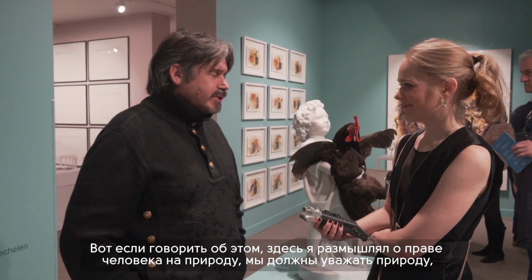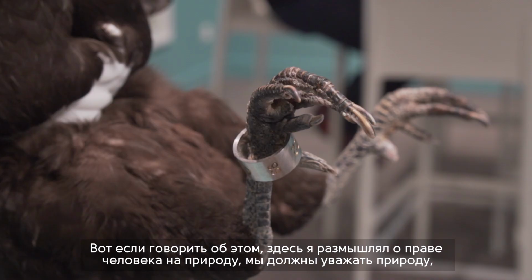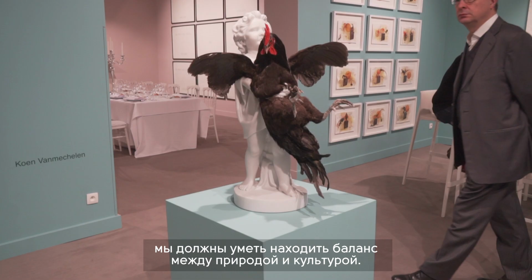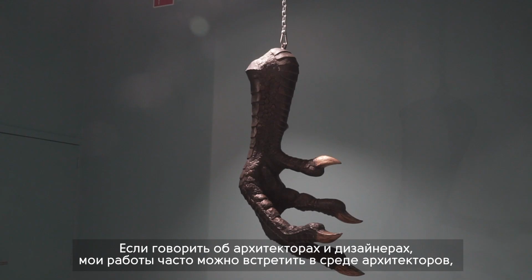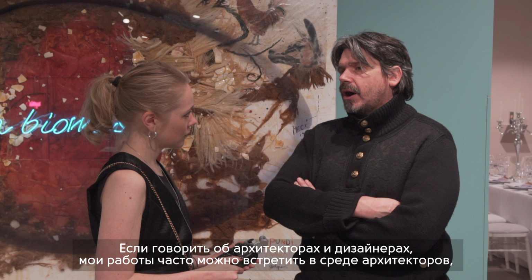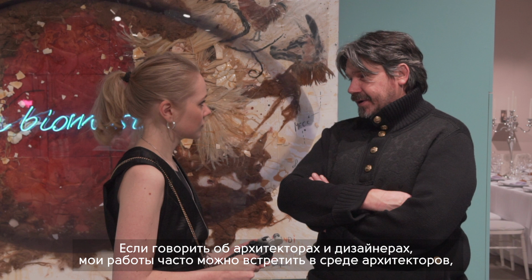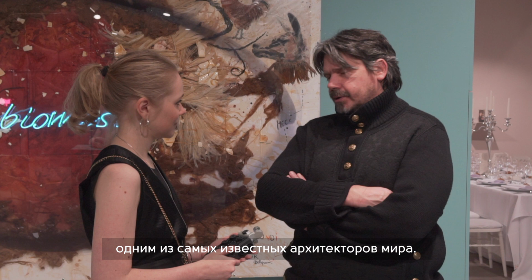Starting from this one, thinking that nature is a human right, that we have to show a lot of respect for nature, that we have to find a balance between nature and culture. So in the context of thinking about architecture and designing, my work is often seen in many environments where architecture is taking place, because I think I have a very modern work. And for example, I work very closely with Mario Botta, who is, I think, one of the top architects in the world.